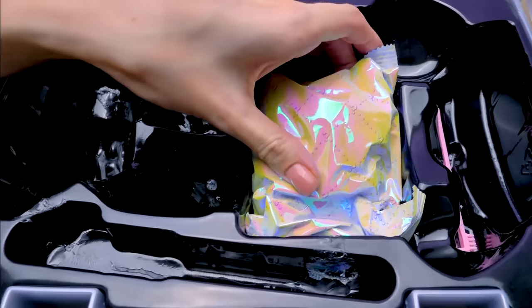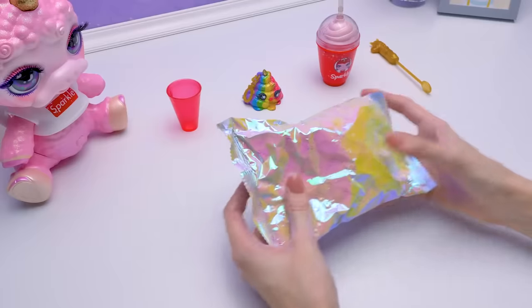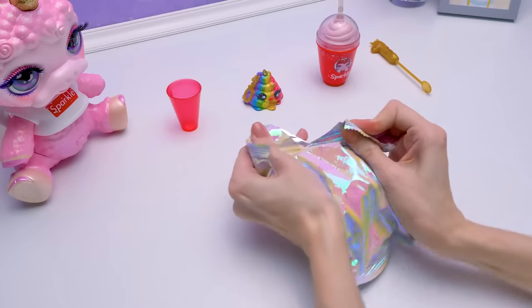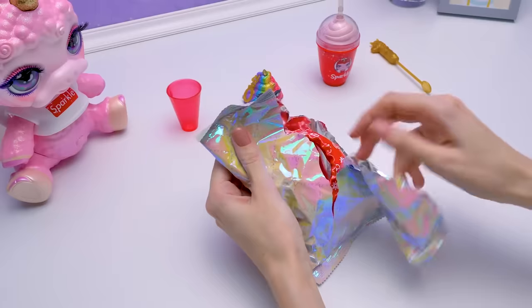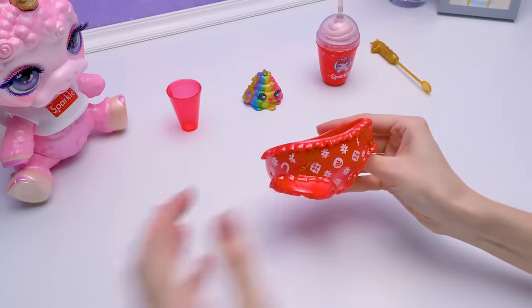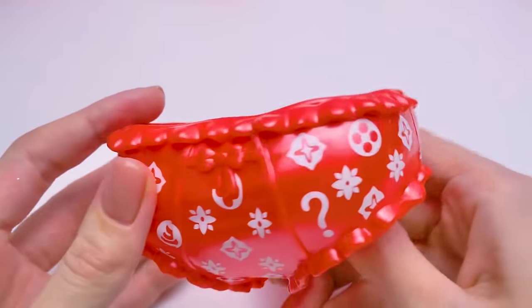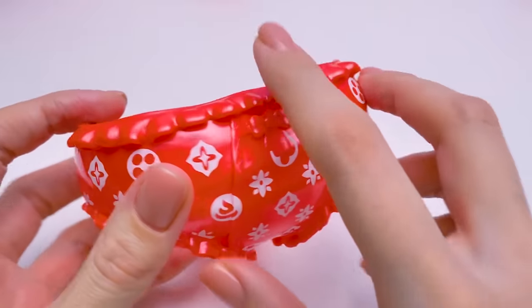Alright, I've got to take this one out carefully. Guys, what's in this baggie? Any ideas? I think you guessed already. Let's see. We've got a stylish diaper! Check out these fancy safety pins! And a sweet bow on the back!